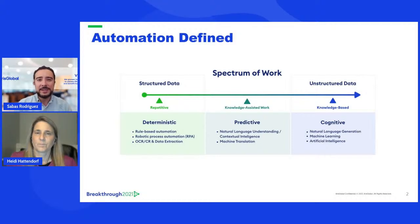A second category, right in the middle, is what we're calling predictive automation. This is more advanced than the first category and involves the automation of work that sometimes involves human judgment or knowledge. And here's where you'll see technology like NLP, or natural language processing.